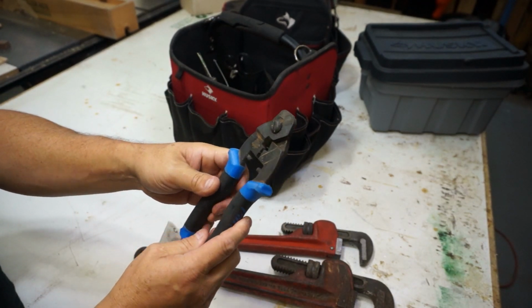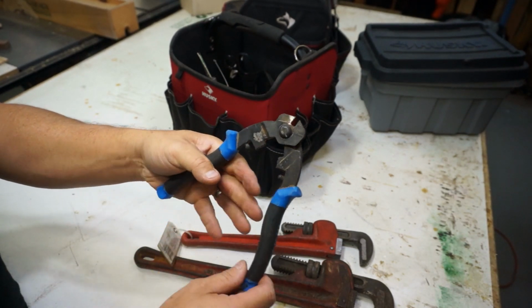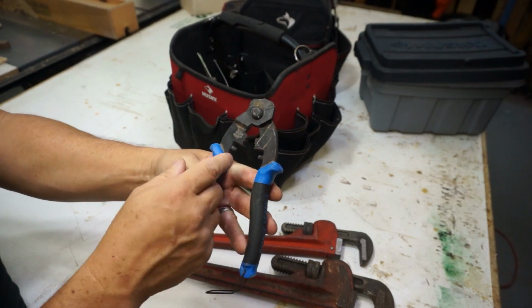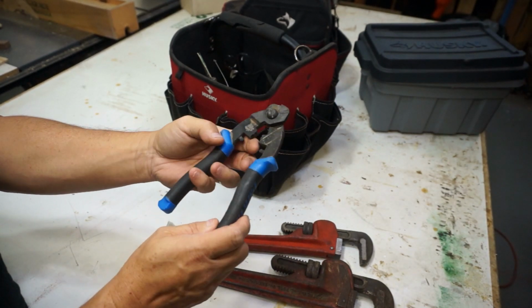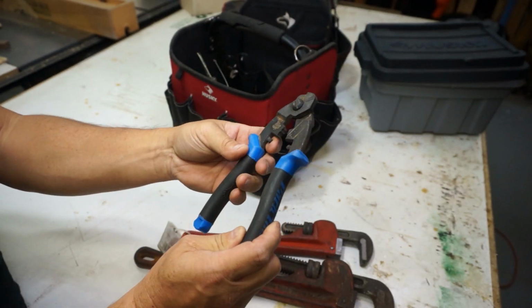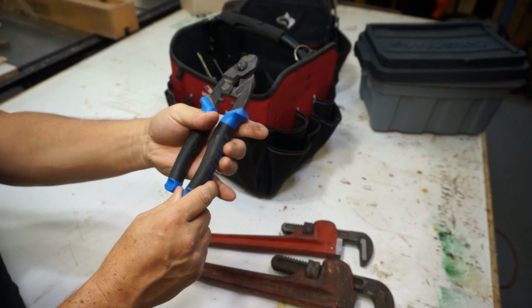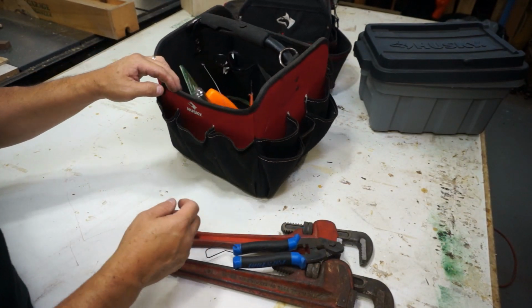And what this is, this cuts brake lines and adjuster cables, so it cuts it nice and clean, and then also you can pinch them closed. And I think it's missing a spring. I'm not sure if there's a spring that goes right there, but it still works just fine. So that wasn't in the bag, but I picked that up.